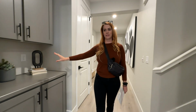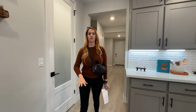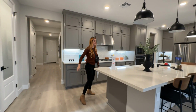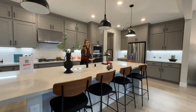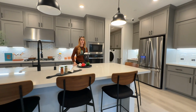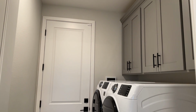All right, so coming back this way, you've got a coat closet right here. You've got nice cabinets, and then coming into this area, which is probably my favorite area in the whole home, is this giant kitchen with a walk-in pantry right there. You've got this really big island that's perfect for gathering, perfect for cooking and having your kiddos or friends hang out while you're making dinner. And then you've got your laundry room right here that's through the garage.